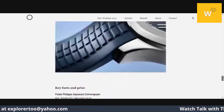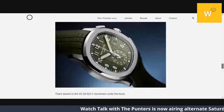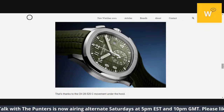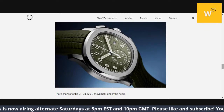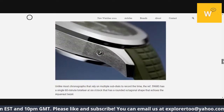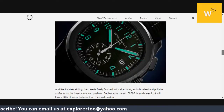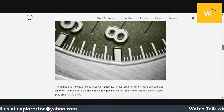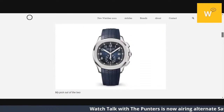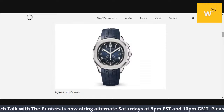If you look at your passion, Thomas, for Yemas, is it the Navy Graph? The Navy Graph, yeah. Or what's the one that looks very similar to the Aquanaut in style, with the brushed case? There's a Yema in the range which is very similar to the Aquanaut. And it's a $1,000 watch. Right. Yeah, no, go ahead, James.